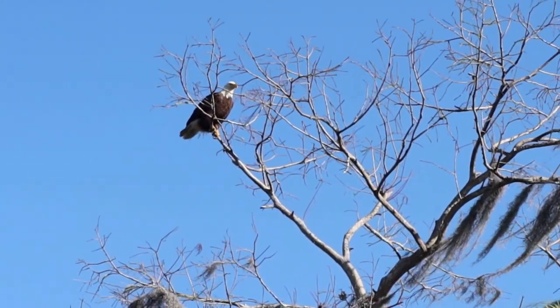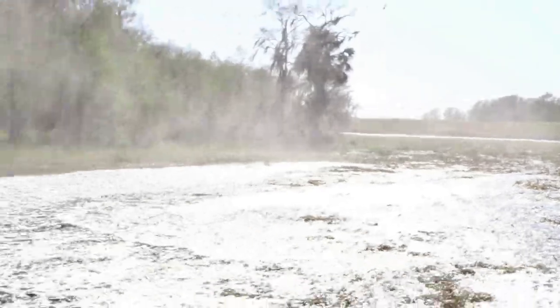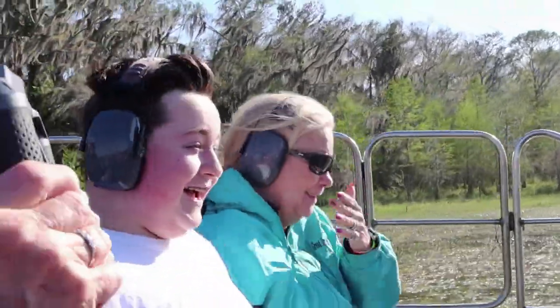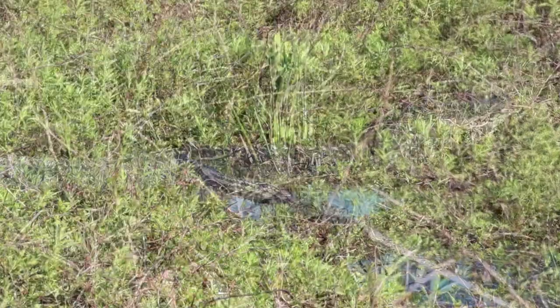Check out that amazing eagle up there, guys. This is so awesome. There's another big gator right there.